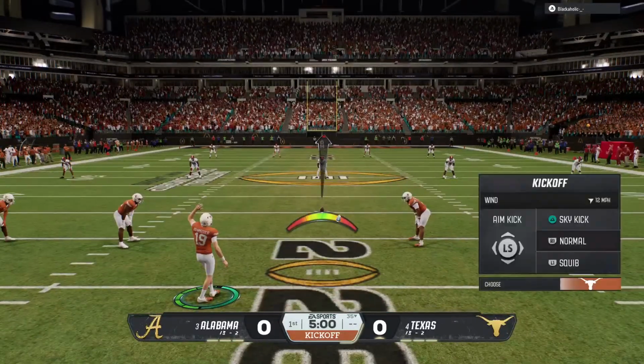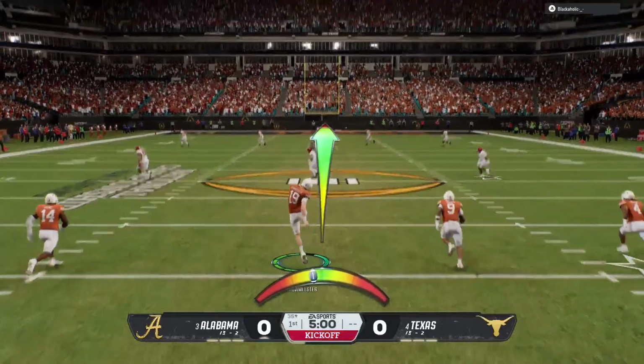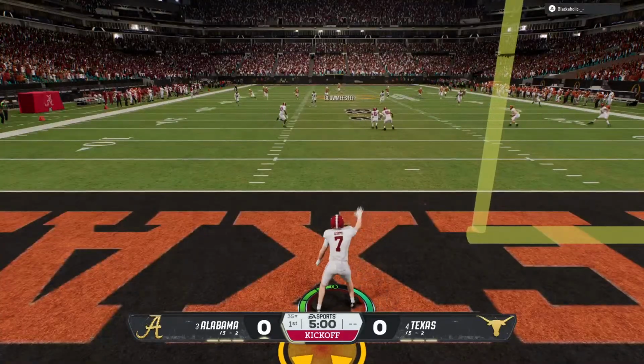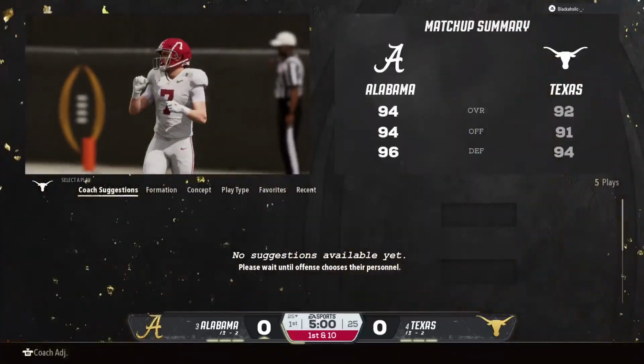The kickoff team is out there, and you can feel the energy. One game to determine the national championship. And he'll lead the kickoff right there. He'll start with the 25.